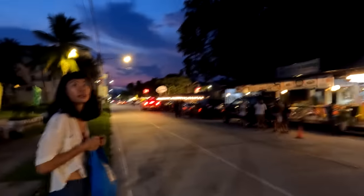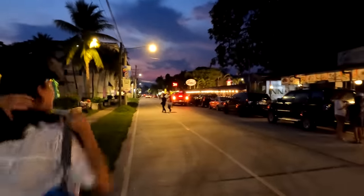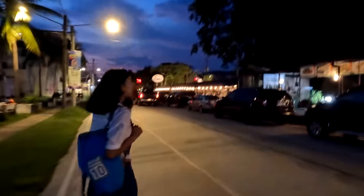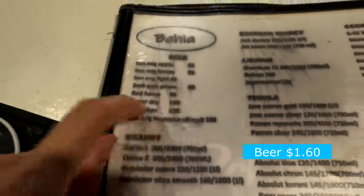you see all these restaurants. You're gonna check it out. So we chose the bar here because I like the design here. Then we have a beer and we will walk around because the live music starts at 7:30. The bar here is called Baja, I think, and the beer is 80 pesos here.